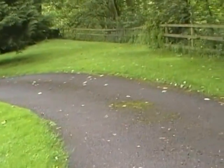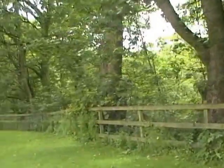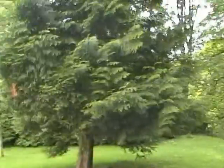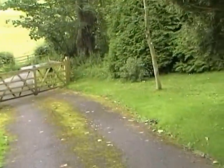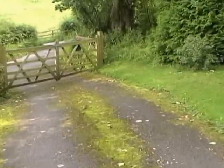Eventually we'll have to see how you get to that stream. Down the little lane, I would imagine. I'd love to walk by that stream, and we would have a picnic by the stream.